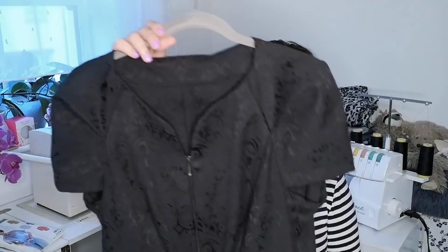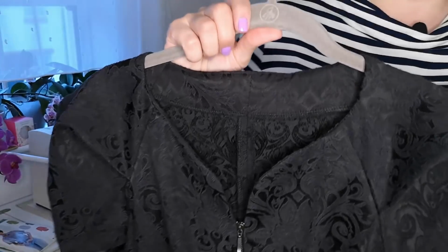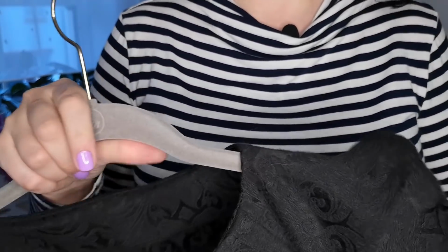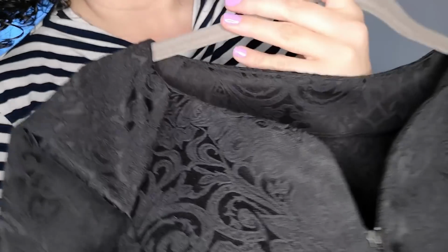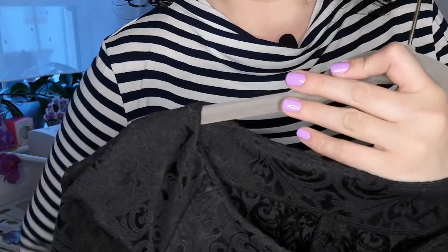And also I then chopped off the bottom of the skirt because I didn't like the length of the skirt, didn't like the way it sits on me. So now it's like a peplum-ish thingy. It is a stretch black polyester jacquard fabric, and it's quite nice. It wasn't expensive. It's quite a pleasant fabric to work with.